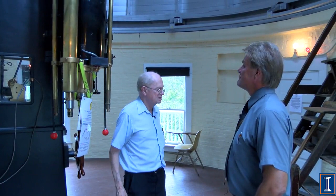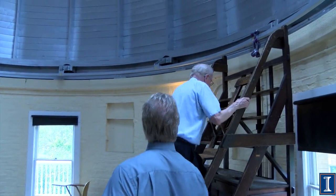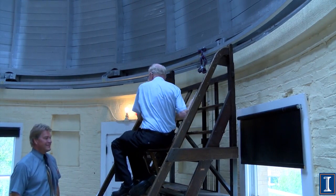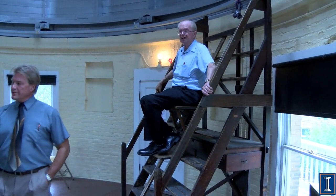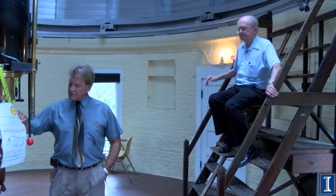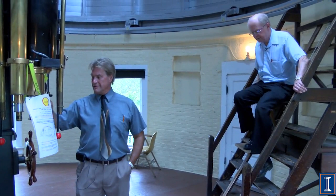This is the original observing chair from the 19th century. The telescope points to all parts of the sky, and you can adjust the height of your seat to the eyepiece. Kids, I'll tell you, grade school kids love this. Never mind the telescope, they want to ride on the chair. It's not like it's a thrill ride, but it's fun. And you actually look. We still have a little bit of work to do here. We've got to get a new rack and pinion for that, which is partly stripped in there.